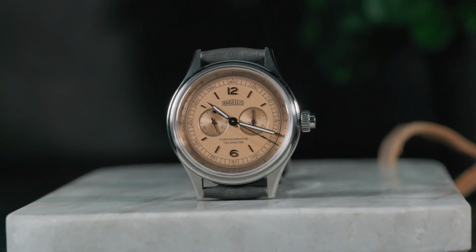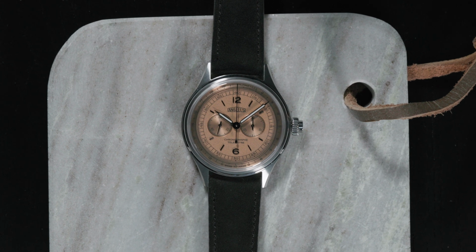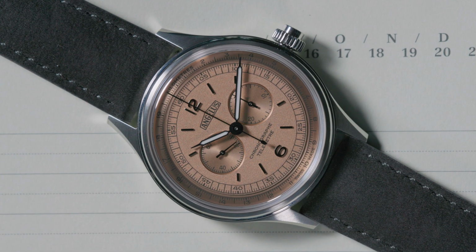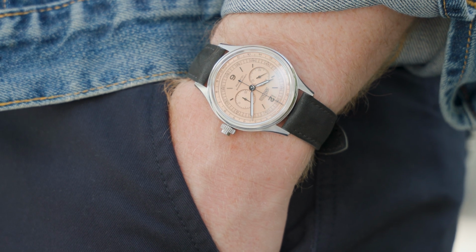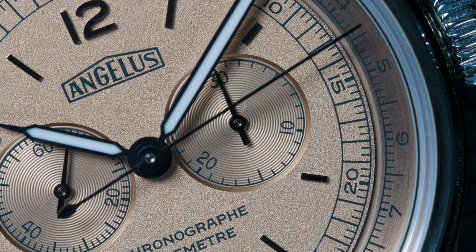Angelus introduced the Chronographe Télémètre earlier this year. This monopusher chronograph, inspired by elements of classic 1940s chronograph design, became a highlight amongst the many introductions taking place at Watches and Wonders this year. In a market saturated with vintage-inspired watches, how does this one manage to stand out? Let's take a closer look.